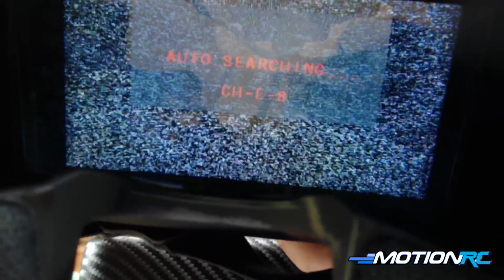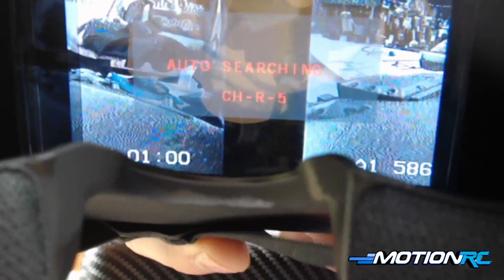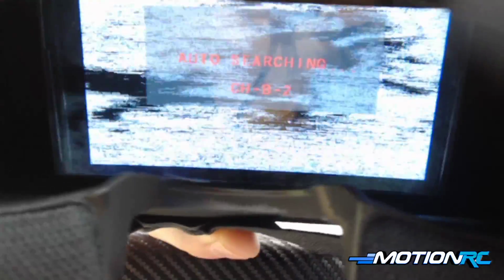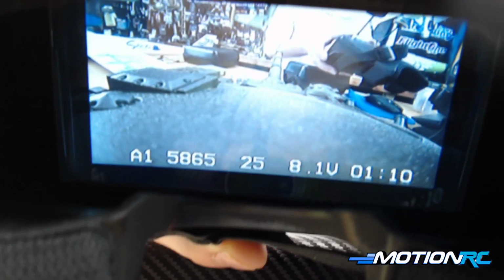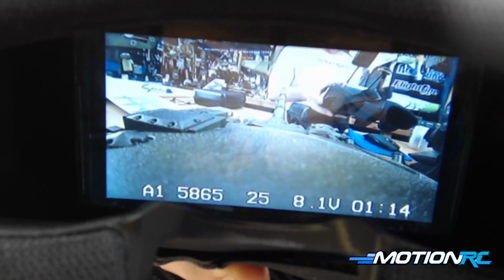So now let's say I plugged in and I was seeing something like this and thought, that just doesn't look clear. I'm trying to change here. I'll hit the search button. So now I hit the search button, and it's going to go through every single channel until it finds what band and channel is the strongest frequency. Once it finds that, it just locks in. So there you go. You only have to hit that once, and then it just locks in.